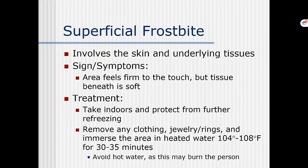Superficial frostbite involves the skin and underlying tissues. The signs and symptoms: the area feels firm to the touch, but the tissues beneath are soft. The treatment includes taking the individual indoors and protecting the individual from further refreezing. Remove any clothing, jewelry, or rings, and immerse the area in heated water. The temperature for the water should be between 104 degrees Fahrenheit and 108 degrees Fahrenheit for 30 to 35 minutes.